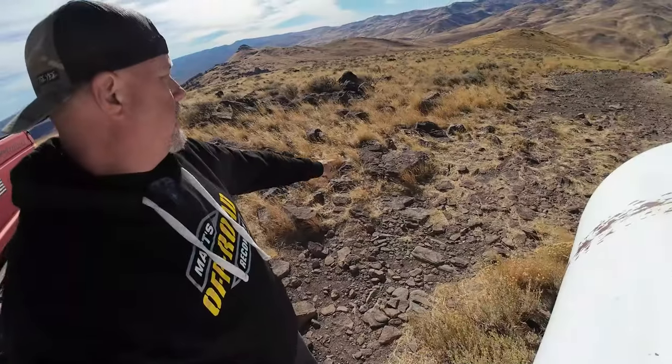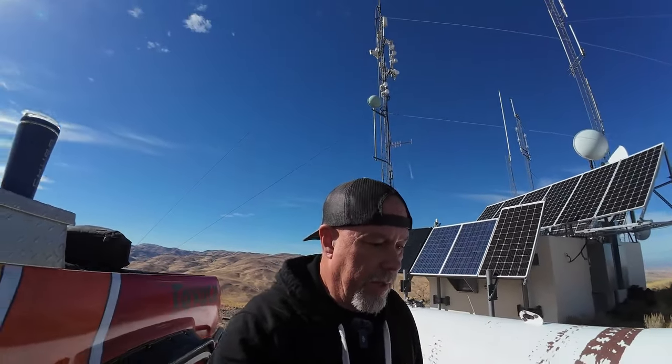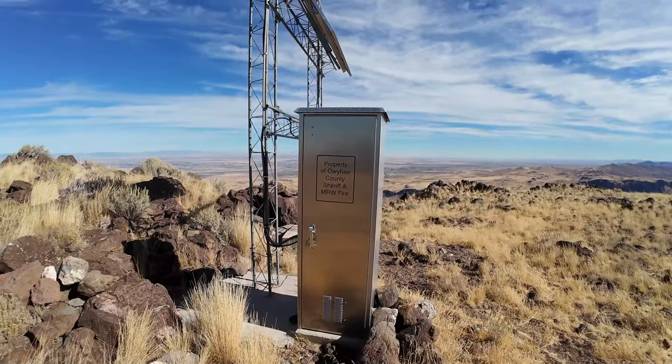So we just made it up here to this tower. It's a little bit of a rough climb. Wasn't really bad, but you know, you're dealing with rocks kind of like this, and you saw it. But this is really cool here. This is evidently, and we didn't know this till we pulled up right in front of the sign, property of Owyhee County Sheriff and MRW.